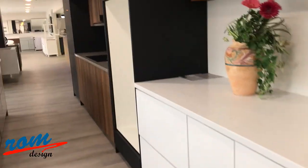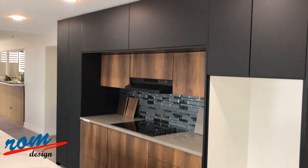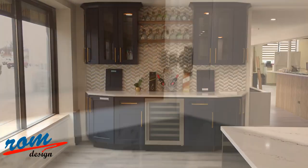Other types of cabinets that they have, nice smooth finish, soft close cabinets, just a nice modern look to them. And this is what they specialize in, this right here. You can see all these beautiful designs they have right here.